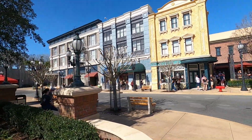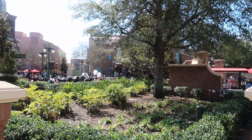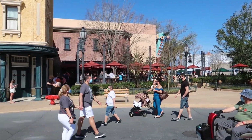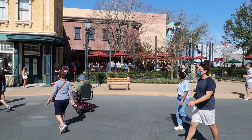Then we head out of the Commissary Lane and head into Grand Avenue. Grand Avenue is mainly going to be home to the Muppets area, but they do have this spot right here, which is pretty popular. This is called the Baseline Tap House, where it is just as what it seems. It's a place where you can come get beer, cocktails, wine, and some specialty snacks. Now remember, you can drink alcohol outside at any of the parks except for Magic Kingdom.